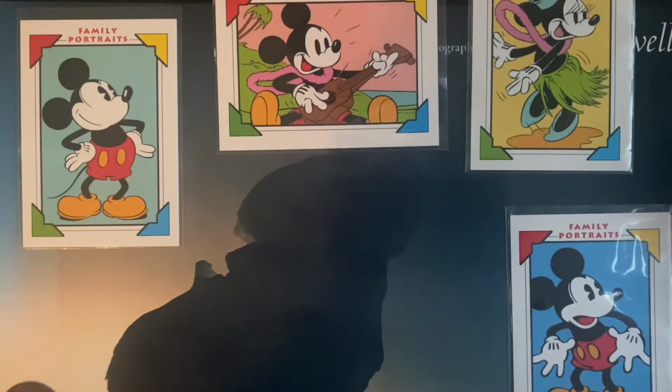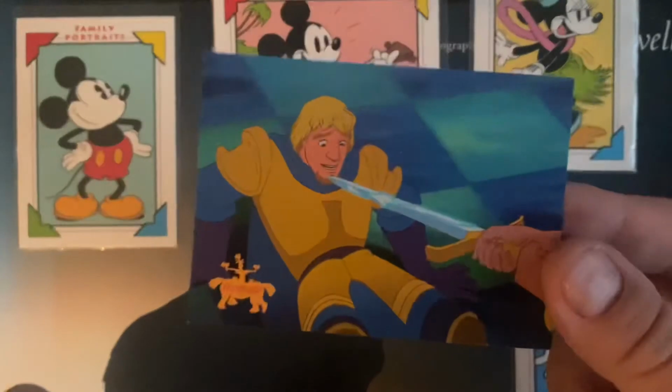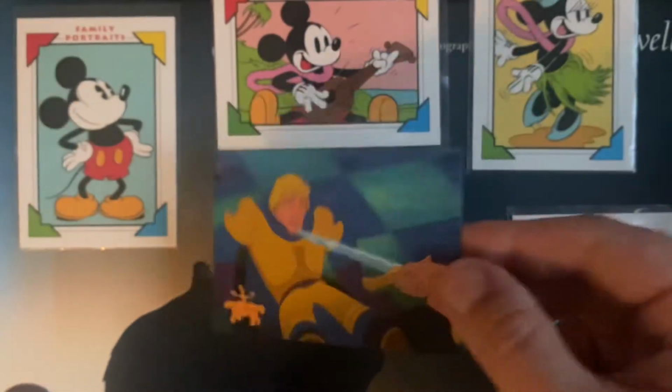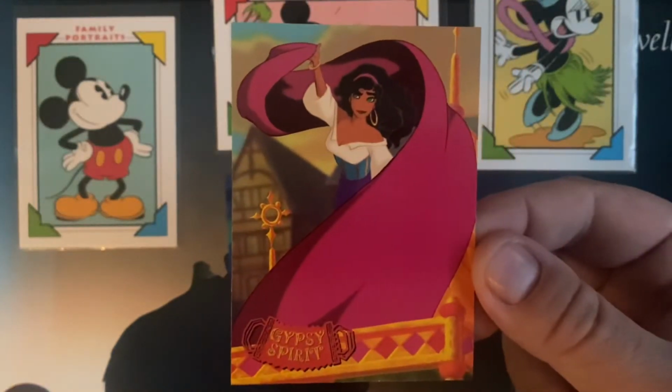Let's open this other pack. This is the thicker feeling of the two, so there should be something extra in here. Let me know what you guys thought of the Disney two-parter. What was your favorite packs? I've got way more Disney cards. This is just a fun special for when I'm going to Disney World. Getting me pumped for Disneyland in California.